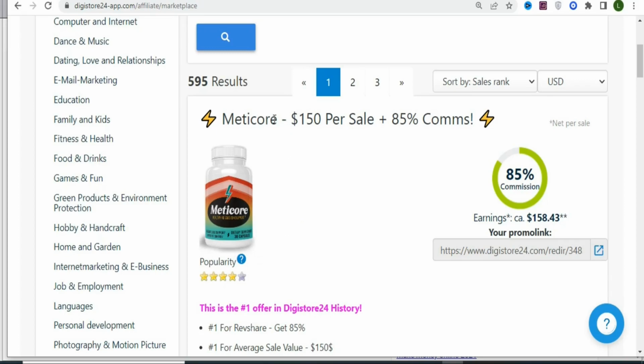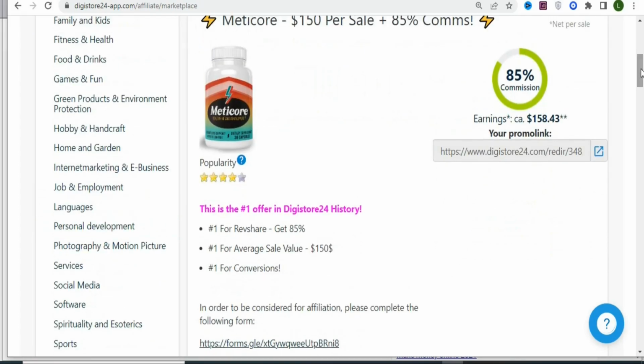Maybe if you don't want to promote weight loss products, you can just click on any of these categories and then find a product to promote. But I recommend you promote weight loss products because they are the products that you can easily get a sale with, because weight loss is always trending. A lot of people want to lose weight for events, a lot of people want to lose weight for different purposes. So weight loss is always a green niche that you can promote products under.